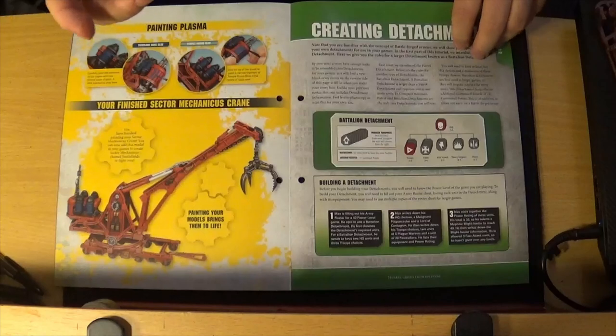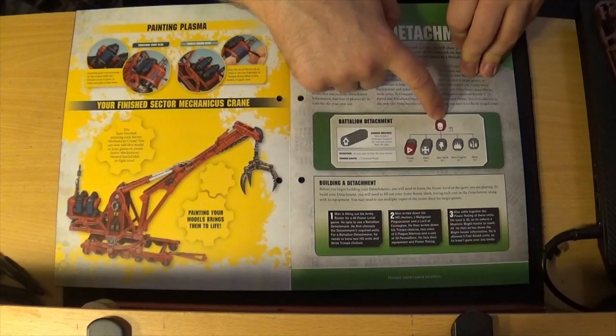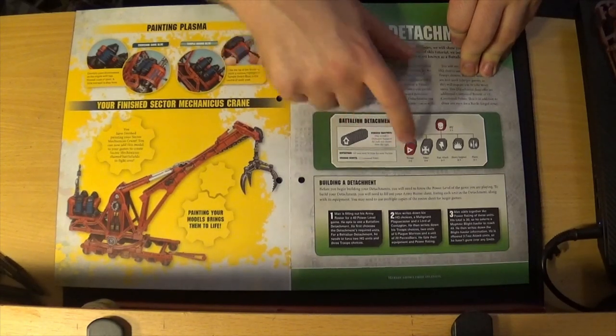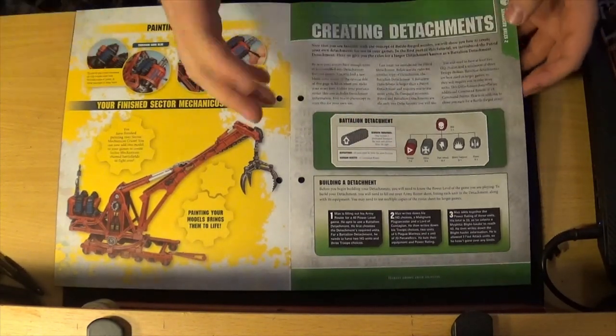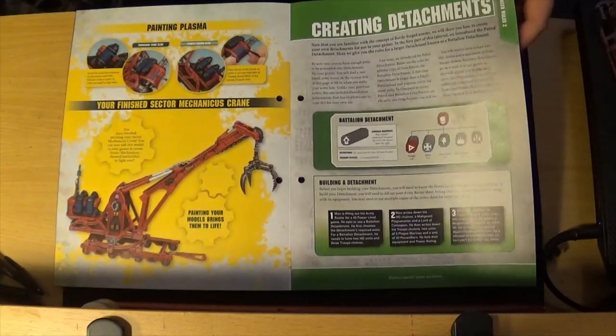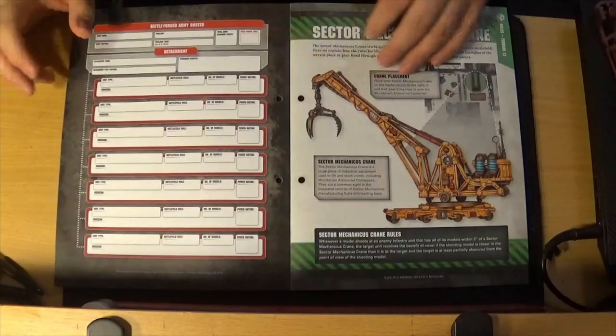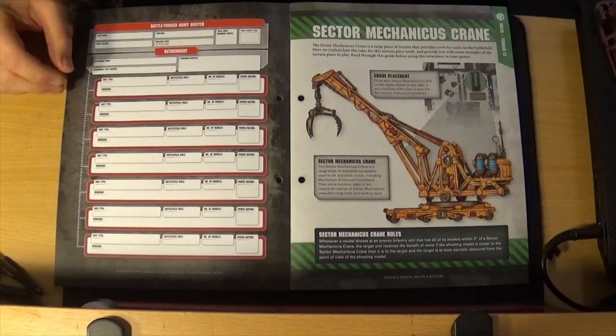So say I'm Space Marines, I could take a Librarian, a Captain, a Scout Squad, 2 Tactical Squads, and then I can take 2 Rhinos to put the Tactical Squads in. So building armies can be a bit confusing, but once you get into it, it'll be fine.